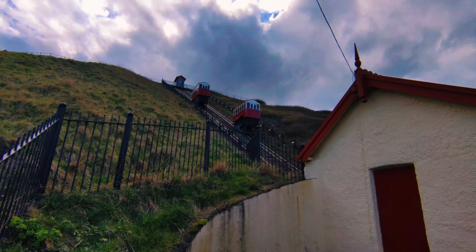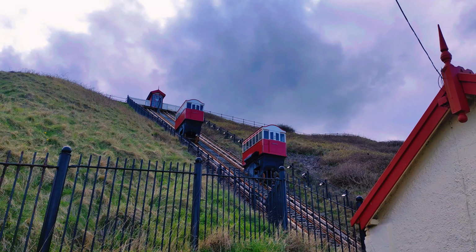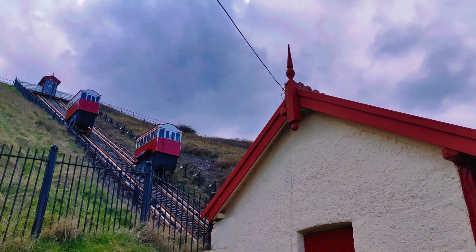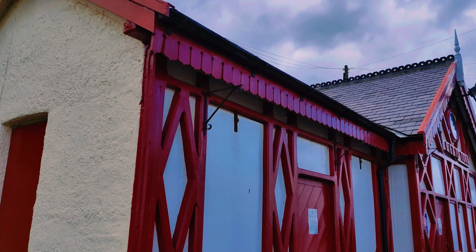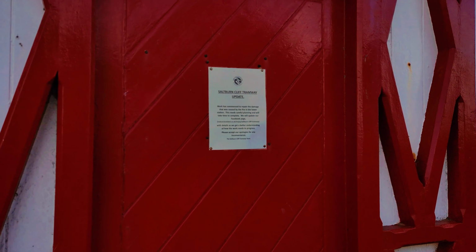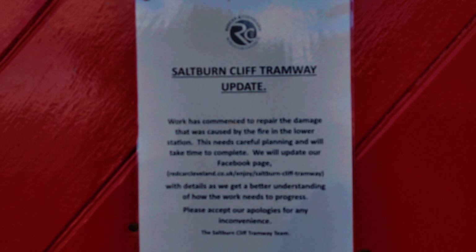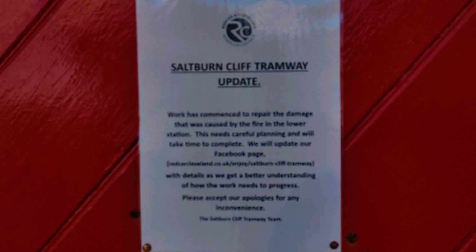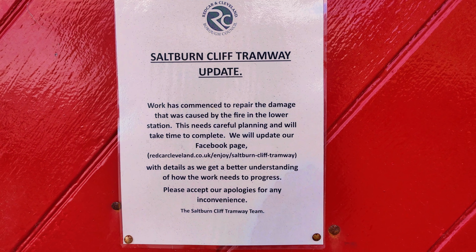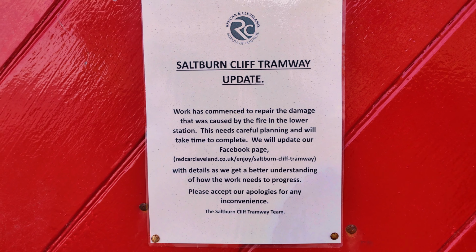And here's the vehicular railway, tramway, so called because it goes up the side of a hill. This particular one, like the one that we saw in Scarborough, this is actually the second one in the country, works on water. The water fills up, and when the tram gets to the other end, it releases it back down. But unfortunately, it's had a fire, which means that there's a little bit of work needs to be done before it can be working again.